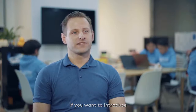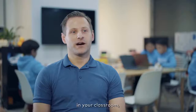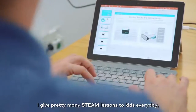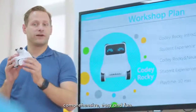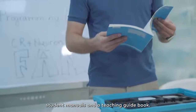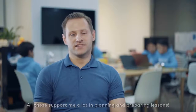If you want to introduce cutting-edge technologies like AI or IoT in your classroom, I would recommend Codey Rocky. I give pretty much STEAM lessons to kids every day, and Codey Rocky makes my class comprehensive, easy, and fun. Codey Rocky comes with a free coding software, students' manuals, and teaching guidebook. All this supports me a lot in planning and preparing my lessons.